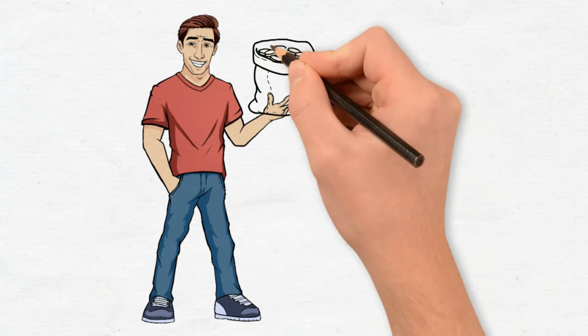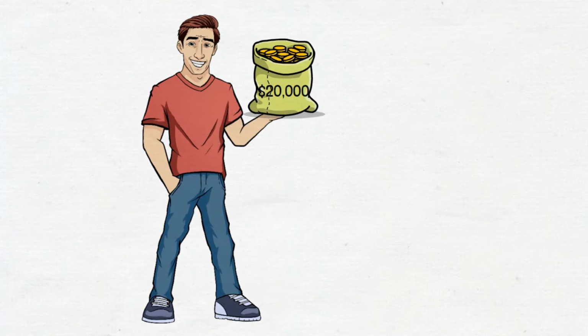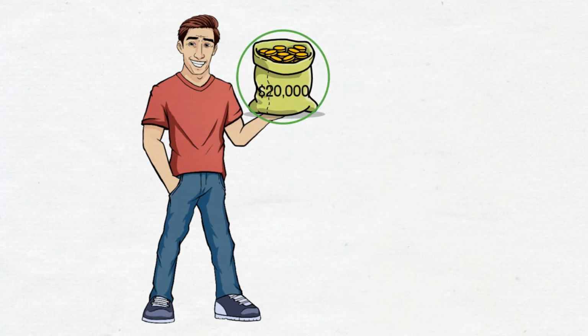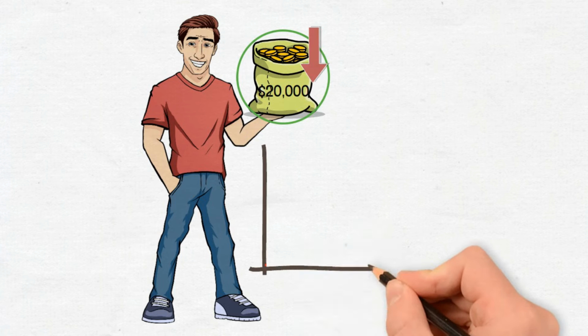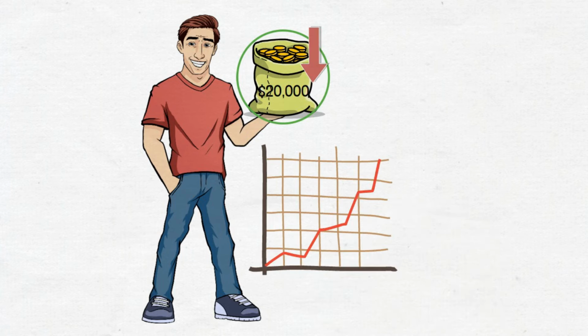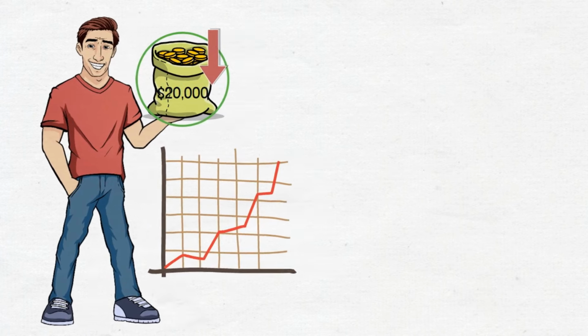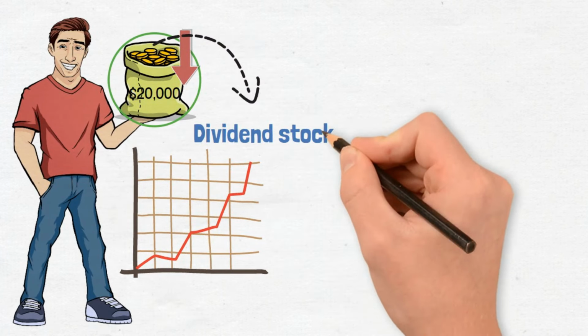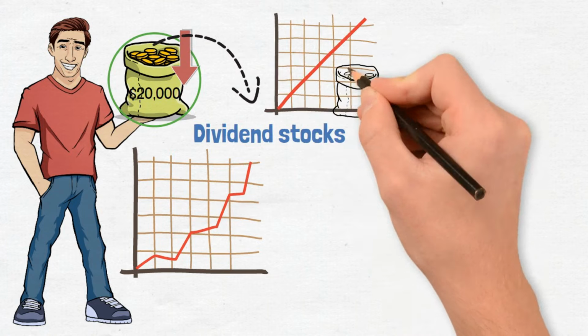Now, Peter has $20,000 cash on hand, which we can all agree is perfect for quick access, but it's not the best way to preserve his wealth. The truth is that if you want to keep money from losing value during high inflation, you shouldn't just let it sit idle. Instead, you can make your money work for you by investing in dividend stocks that offer returns higher than the inflation rate.